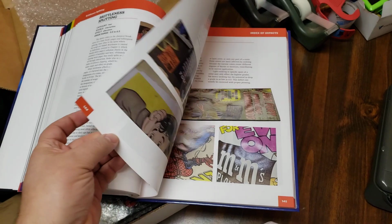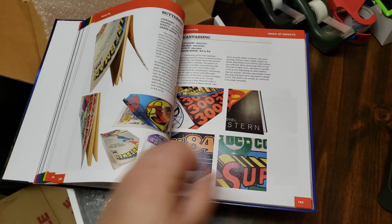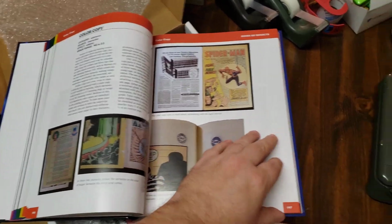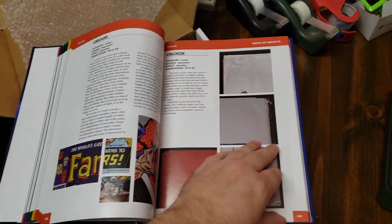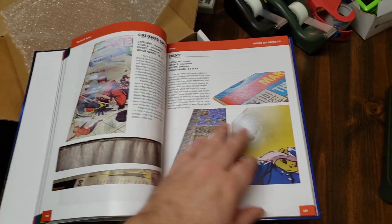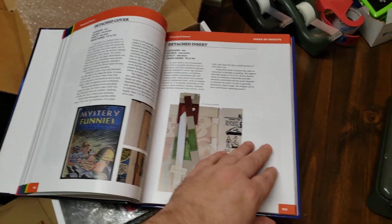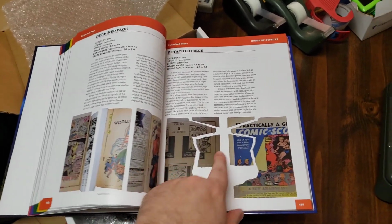Let's see here. Like I said, a lot of cool photos. It's going to be interesting to see just how they talk about the damage that you find on a comic book and how to grade that. And you get to see a lot of neat covers, too.